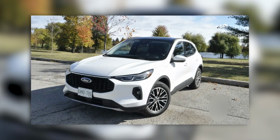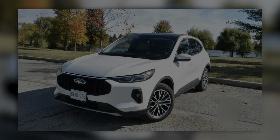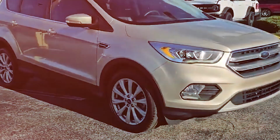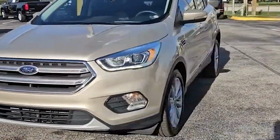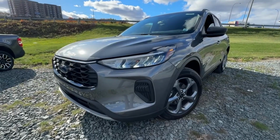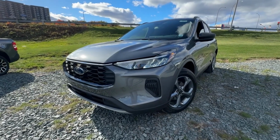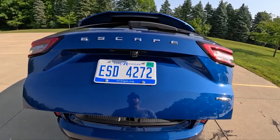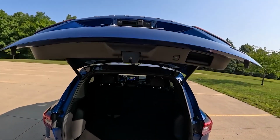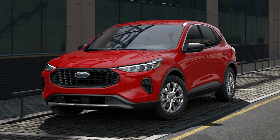And finally, the number one model that Ford dealerships are absolutely desperate to sell right now: Ford Escape. For years, the Ford Escape stood as one of the most popular compact sport utility vehicles on the market, winning over drivers with its versatile design, fuel efficiency, and comfortable ride. However, despite its strong reputation in the past, the Ford Escape is now struggling to attract buyers, and the reasons behind its decline are becoming increasingly apparent.